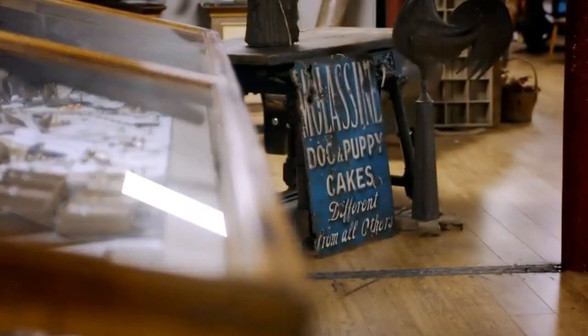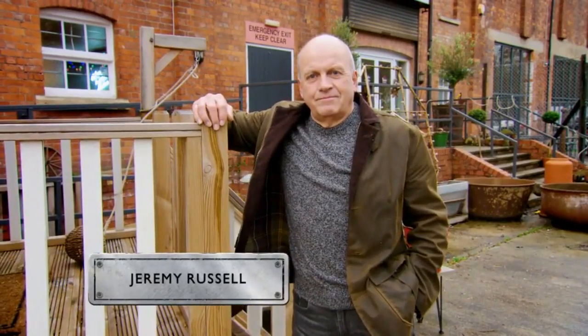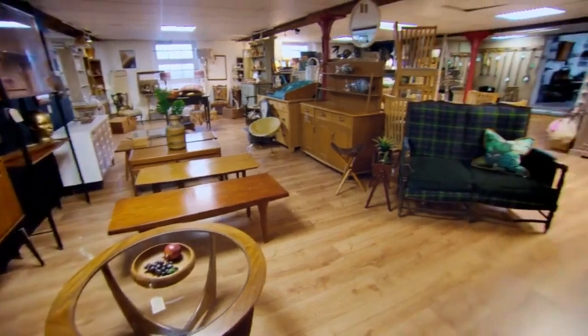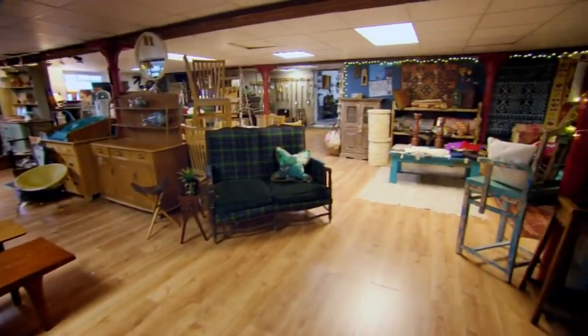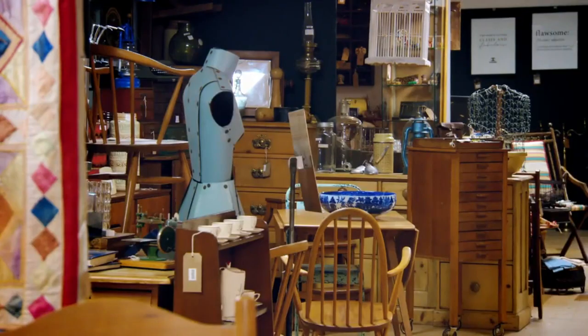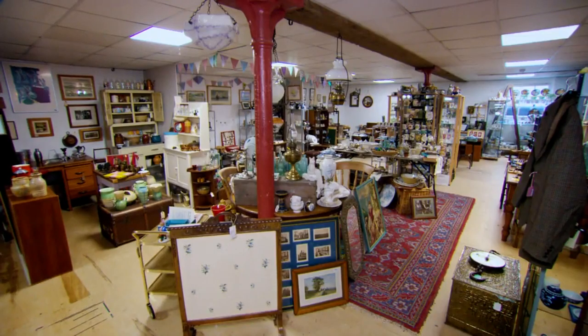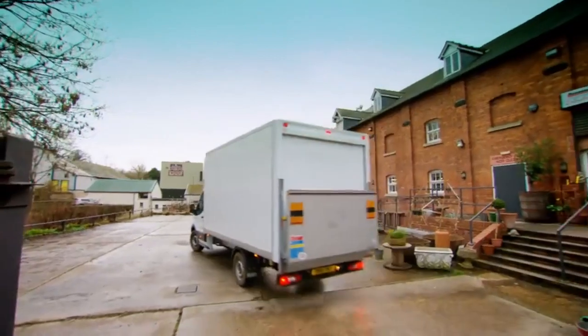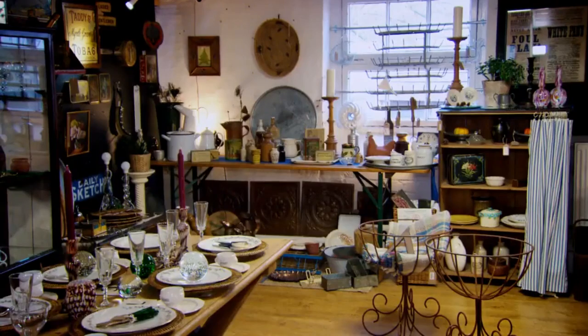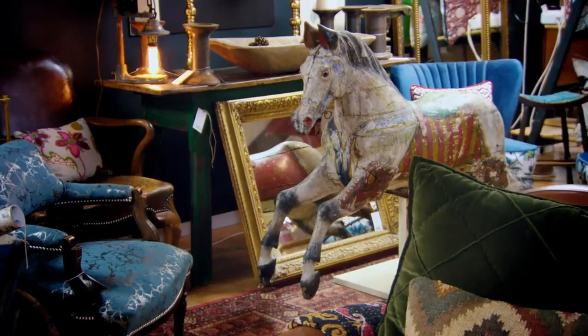One of the vendors at the Malthouse Collective is dealer Jeremy Russell. What makes the Malthouse Collective different is that the people in here have all got different tastes from different periods and different parts of the world. And unlike a lot of other places, this is a really, really eclectic mix. I'm sure when Drew arrives, he's going to be overwhelmed by the amount of stock that we've got in this building, and I'm sure he's got to find something here that he likes.